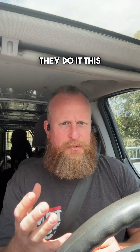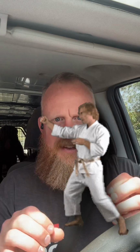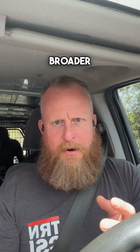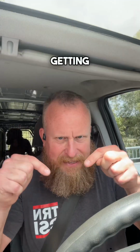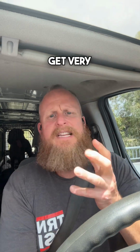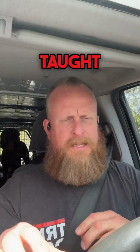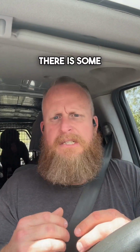And sometimes they do it this way because they are looking for a technique to address a problem, which is very often, almost always, a foundational issue in the dog's understanding. And very often they want that technique to address a broader problem, and they're not actually getting down to the foundation, and so they get very technique oriented. If you have all of these different things that have been taught in these different ways, ultimately there is some use to that, but it's in the broadest sense not useful if you can't make it all happen.